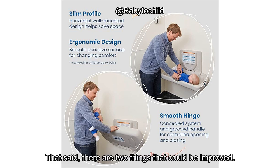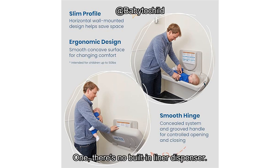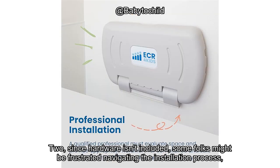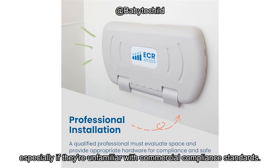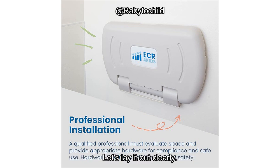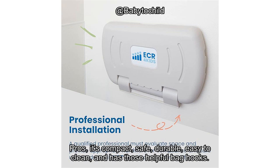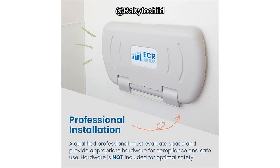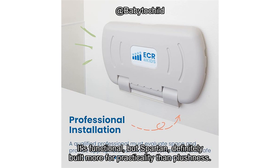That said, there are 2 things that could be improved. 1, there's no built-in liner dispenser. 2, since hardware isn't included, some folks might be frustrated navigating the installation process, especially if they're unfamiliar with commercial compliance standards. Let's lay it out clearly. Pros: it's compact, safe, durable, easy to clean, and has those helpful bag hooks. Cons: you'll need a professional to install it properly, and there's no liner holder or cushioning for added comfort. It's functional, but Spartan, definitely built more for practicality than plushness.